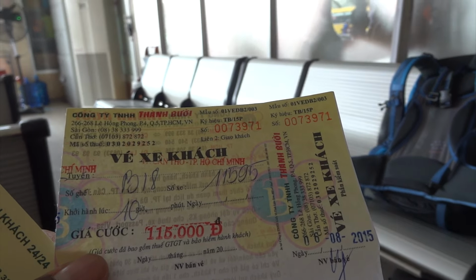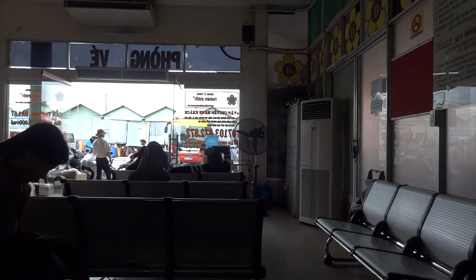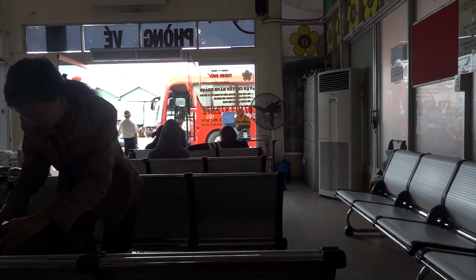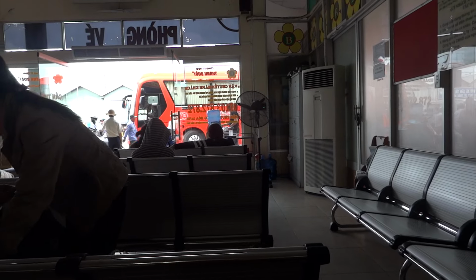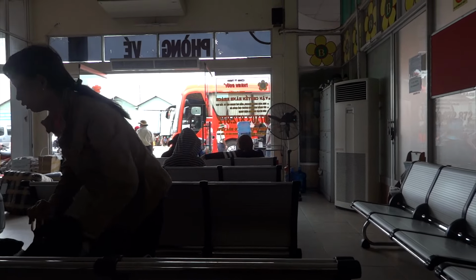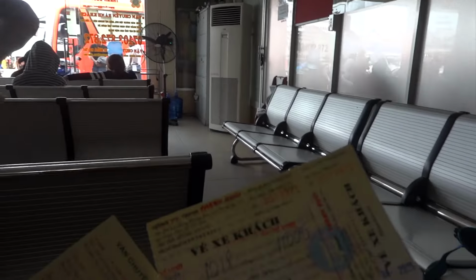In some cases, you can have them pick you up from the hotel or even from your home, and then you wait for boarding at a big station like this. Right now, I'm here at the Cần Thơ bus station, Bến Xe Cần Thơ, and this is a special lounge catering only for the Thành Bưởi.